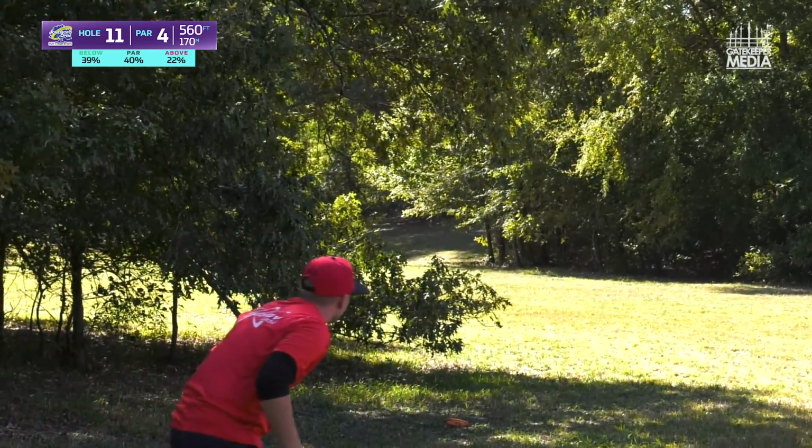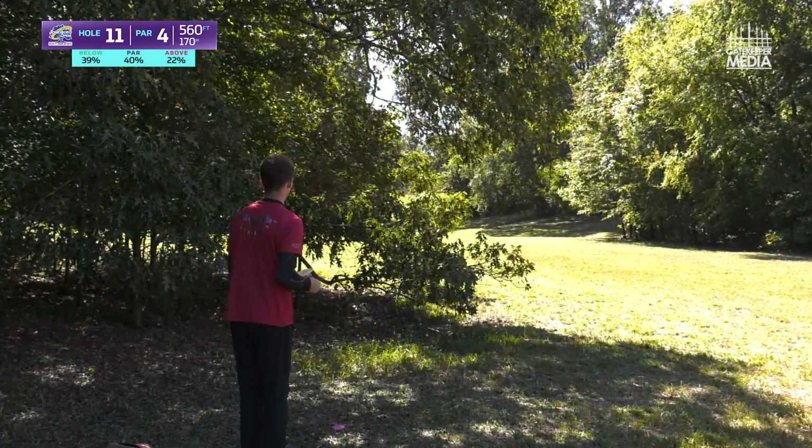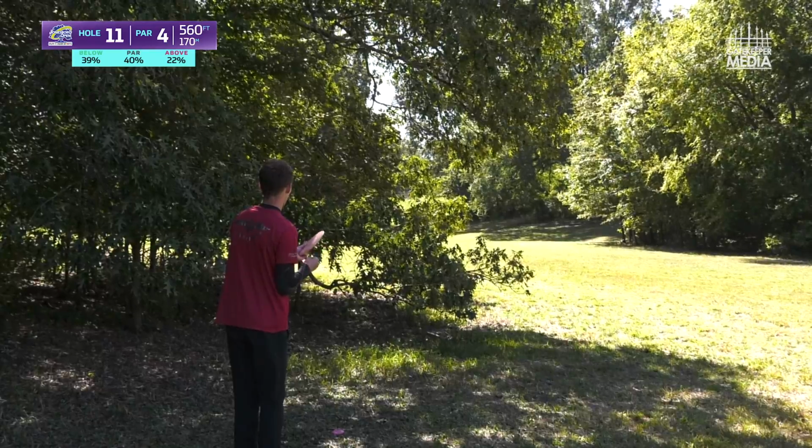Super flex Annie forehand from Ezra. I think it was just a bit short, but that was a great line. I mean, a techie shot he was attempting there.